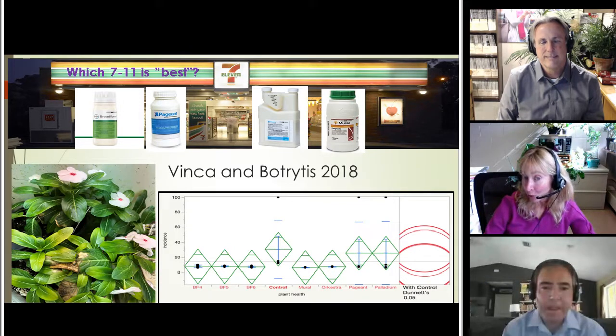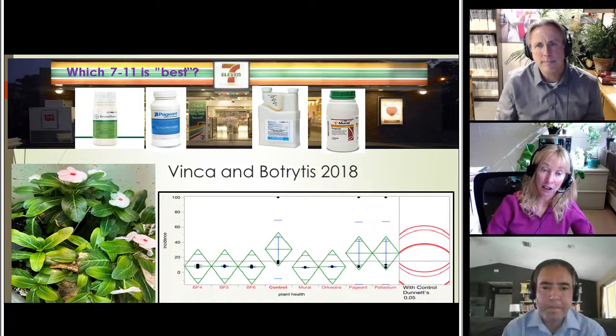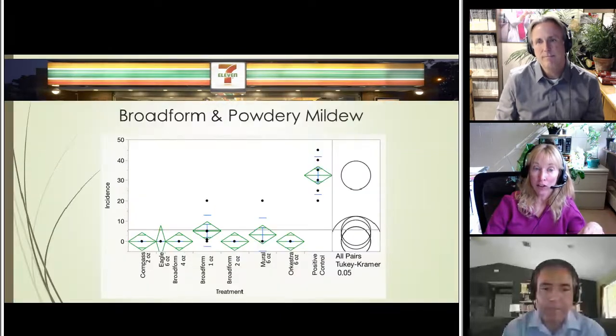I will say the older fungicide Pageant, which I was a big fan of and I'm still a fan of, it's not going to work as well. We are starting to see the beginning of resistance, not just with the SDHI component, but also with the strobilurin component. And that's going to be true of all of us in all of our greenhouses. So we need to be careful and make sure we do really good rotation so we can keep Broadform and all these other chemistries available for as long as possible.